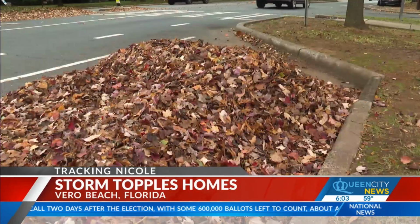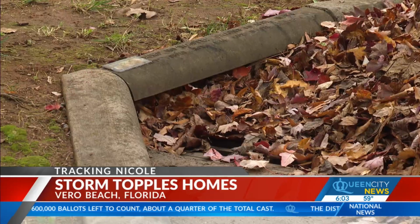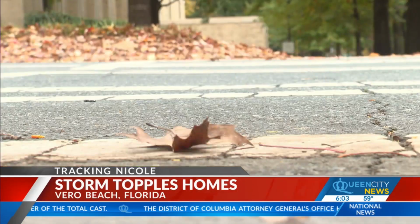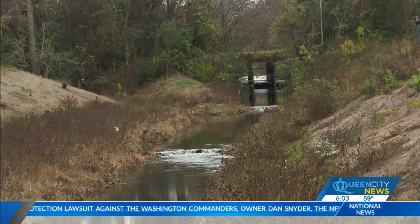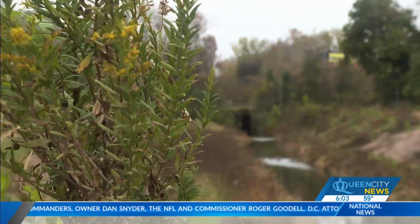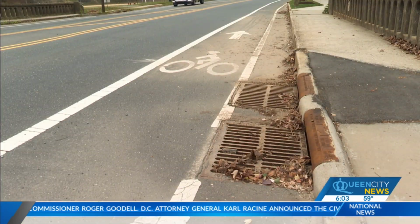Hidden under this pile of leaves and debris is one of 100,000 storm drains across Charlotte alone. Even a small amount of blockage can cause a street to flood. Even if you get an inch of rain, but if that storm water can't go down that storm drain, it's going to back up. Throughout the day on Thursday, stormwater crews were busy monitoring 44 major streams across the county. 12 had to be cleared prior to rainfall. Now they're relying on residents to tackle the drains outside of their homes.